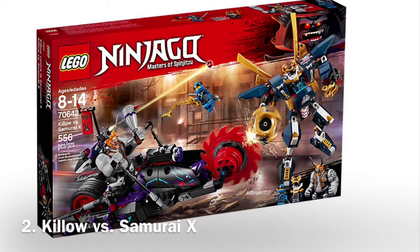Killa vs. Samurai X steals the number 2 spot. This is a 2-part set, just like Street Race of Snake Jaguar, but they do it a lot better in the sense that one of these aspects is focused on more than the other. And that would be Killa's bike.